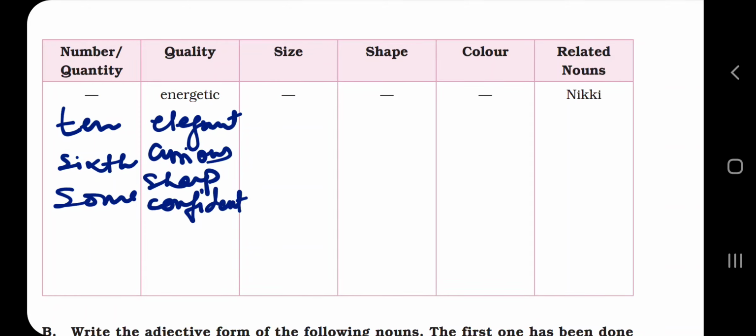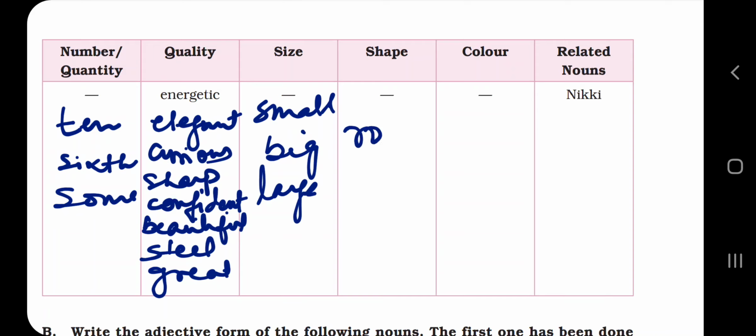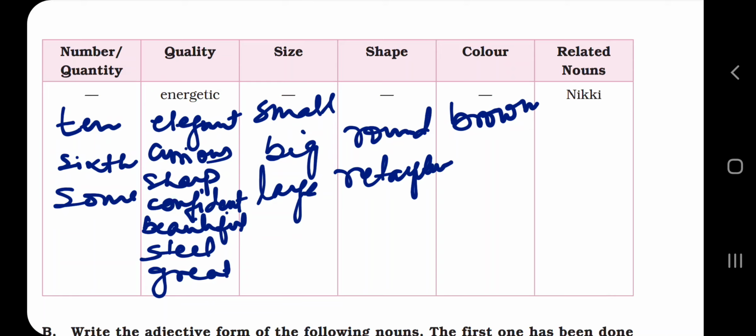Check the spelling there. Beautiful, steel almirah, and great. The size is small, big, large. All these are the size. This is the adjective which is telling the size. Shape: round, rectangular. Please check the spelling. And the colors are given there. That is brown, red. The color of the girl is fair.